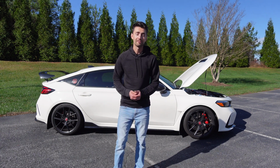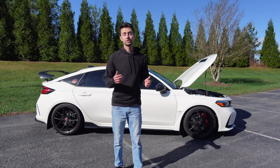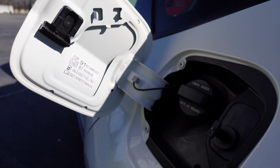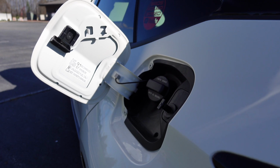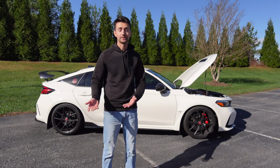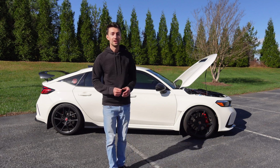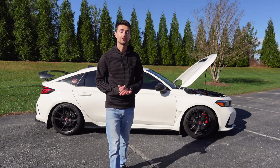Gas is pretty cheap. It doesn't have the biggest tank. I filled it up from a quarter tank yesterday for $25. This doesn't even require premium fuel. It actually says recommended 91 octane, minimum 87. So you can literally put generic basic gas in this. I topped it off with 89 octane the last time I filled it up, since I had a little bit of 93 still in there. But it's just not an expensive car to own.